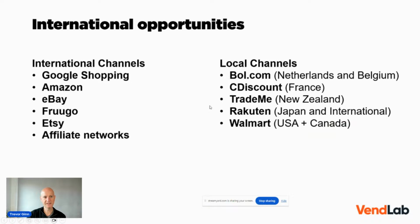So what are the opportunities when you're selling online? I've broken these down into international channels and local channels. The international channels are ones where you can sell across multiple countries from the same account, and the local channels will only be selling in 1 or 2 countries.